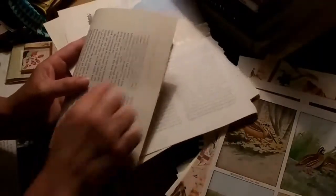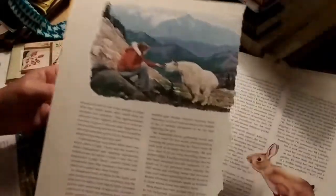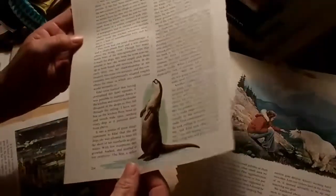And you can always use some gesso, white paint or white gesso to cover that, or you can sew around the edge a blank piece of paper, and then you have that additional dimension of the sewing on there. So that's got a little rabbit on there. This one has a mountain goat, and this one has an adorable otter. Yeah, so those are fun.